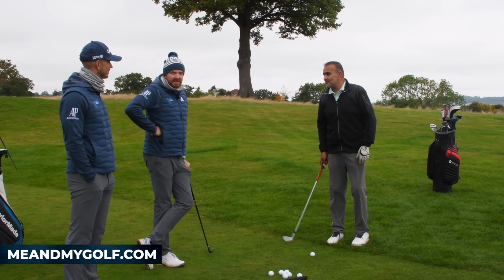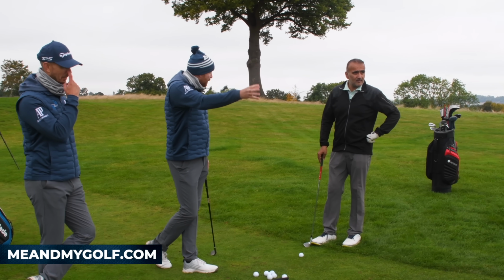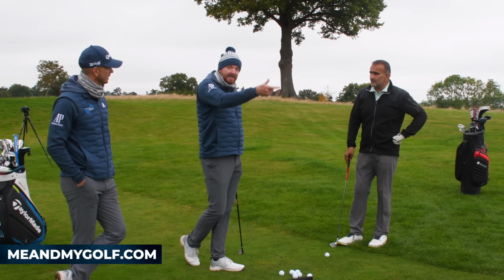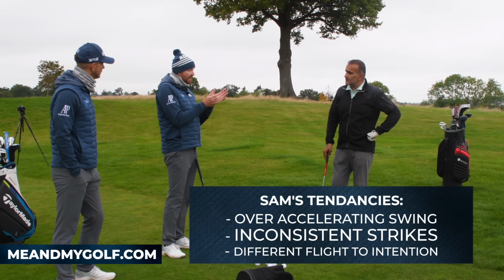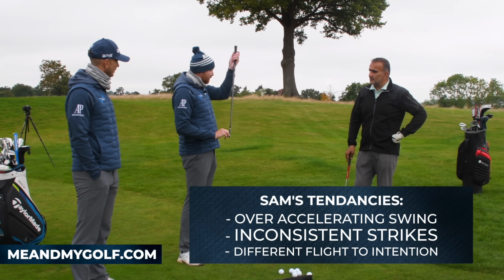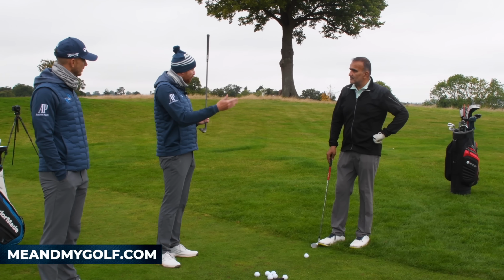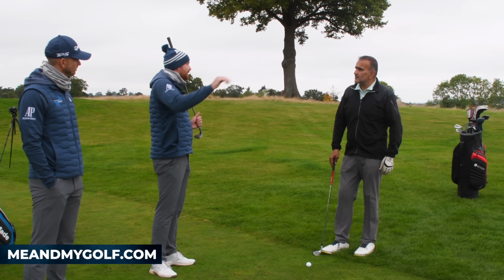Okay, so basically, we hear this a lot as well. If you're trying to visualise where to land it, but you struggle to land it there consistently, it's probably down to the strike. It's probably down to your ability to have a consistent strike. So if your strike is different all the time, it's hitting different parts of the face, you're hitting too much ground, no ground at all, then what will happen is the ball will come off at different speeds and it won't land on that spot.